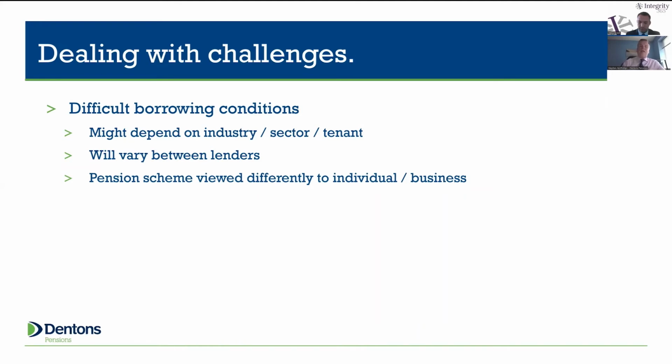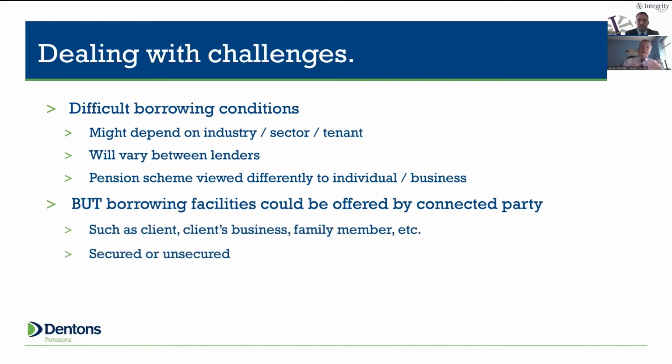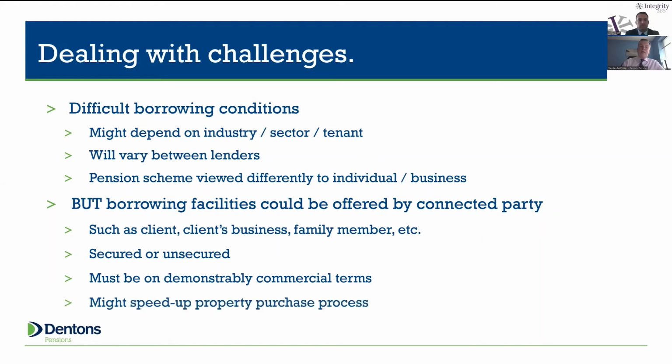But just bear in mind that the pension scheme is viewed differently to you as an individual or your company, because it is a separate legal entity with a different legal structure. Now, you or your business, or a connected party, could lend funds to the pension scheme to enable a property purchase to happen. It doesn't have to be a commercial lender that lends to the pension scheme. But the lending has to take place on demonstrably commercial terms, whether it's secured or unsecured lending to the pension scheme, which means in practice getting a letter of confirmation from a commercial lender that it would lend on XYZ terms and conditions to the scheme.